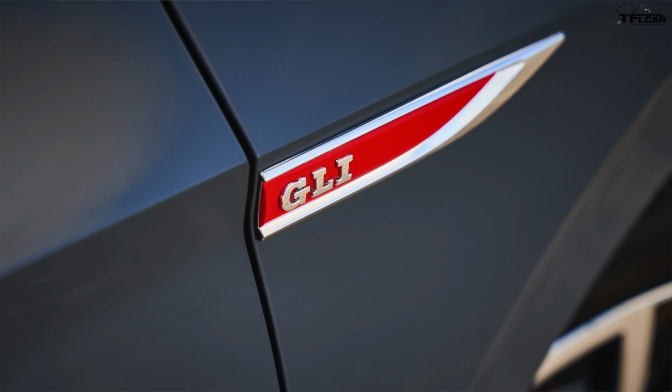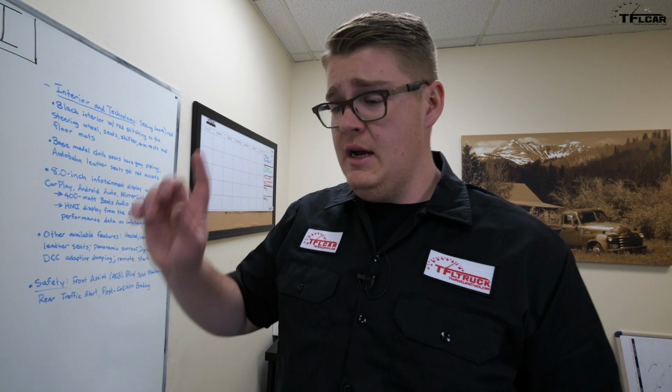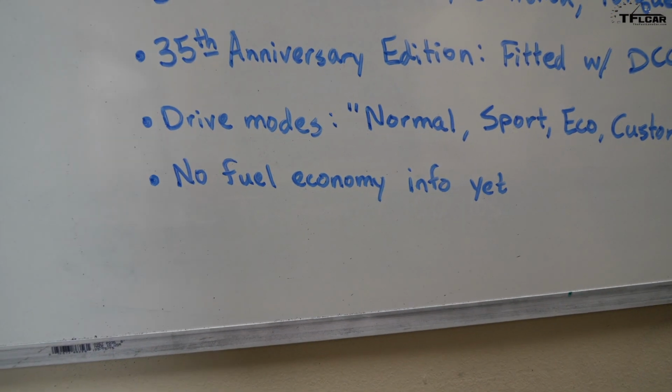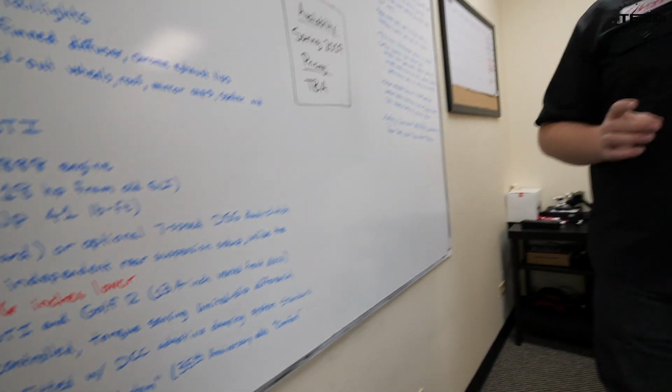What sort of gas mileage can you expect? Well, the standard Jetta has a 1.4-liter turbocharged 4-cylinder, and it gets really good gas mileage. This one has a bigger engine, so obviously you're going to have to expect it'll get slightly worse fuel economy numbers. However, the EPA has not released any fuel economy information on the GLI just yet.